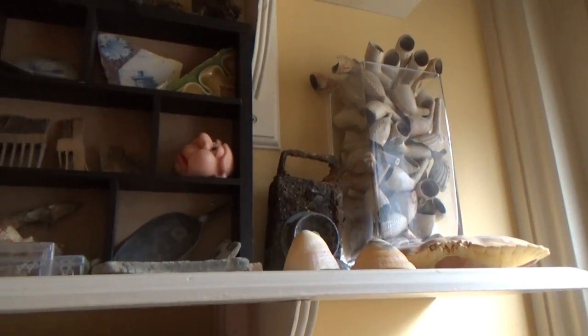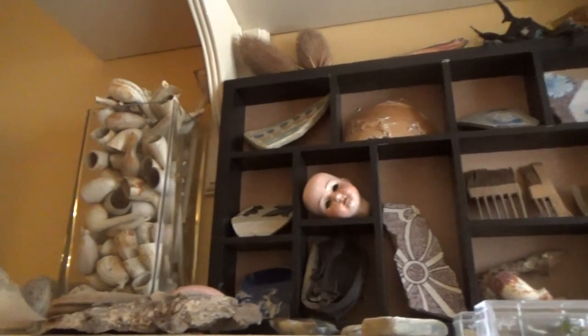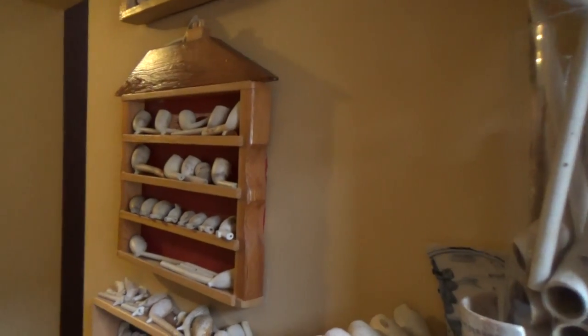Gosh, well, what a collection. Now, do you have an overall favourite? No, I've got about six overall favourites. I know, it's so difficult, isn't it? We could have a look at these ones next.